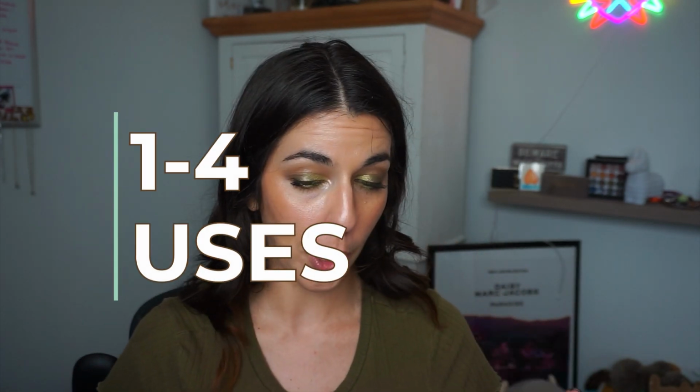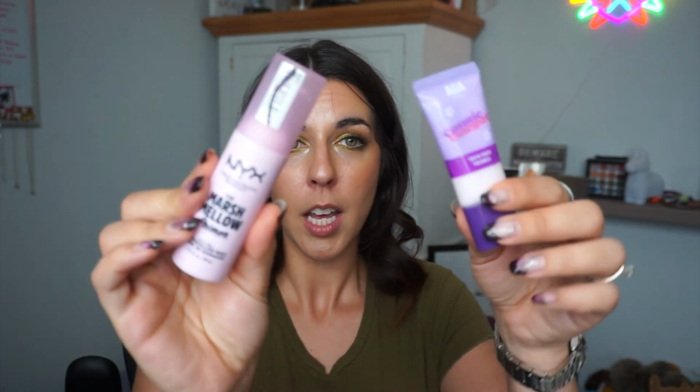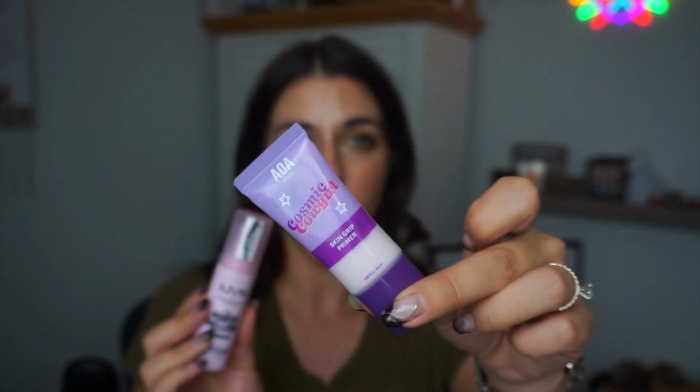It is by far the largest assortment of items I have in front of me. I am going to separate this and go through items by category in this area, not by usage, because I have a lot to talk about. Primers, I had 2 primers I used 1 to 4 times. I have my NYX Marshmallow primer and then my AOA Cosmic Cowgirl primer. I love both of these for very different reasons.